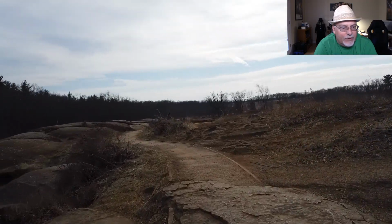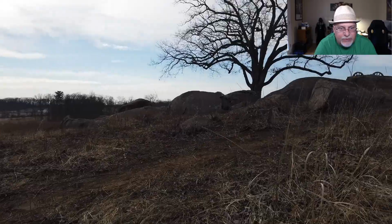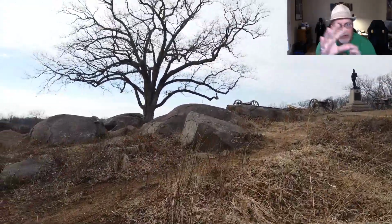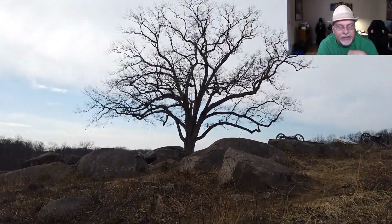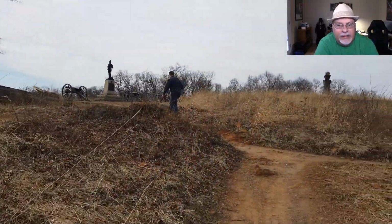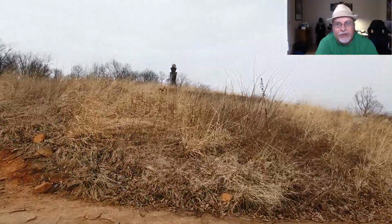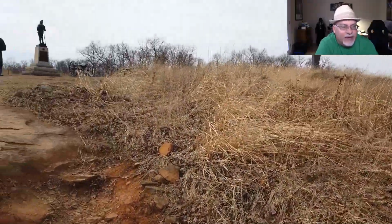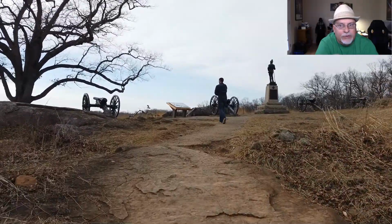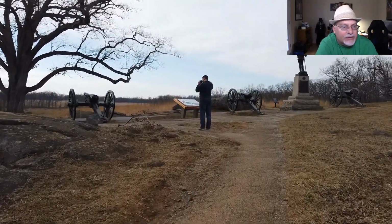But here we go, up to the very top of Devil's Den, and you can start to see as we approach that large, beautiful tree. I'd love to see it with its foliage on it. That is definitely a witness tree. It was there at the time of the battle. So I'm sure if you cut into the tree, if it ever had to be cut down because of death or whatever, you would find rounds in the tree, more than likely.